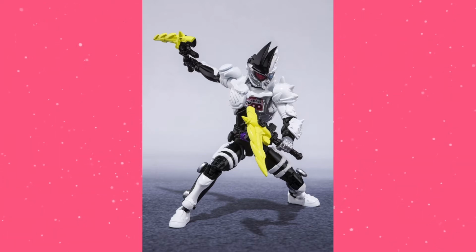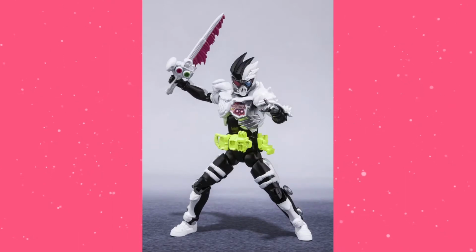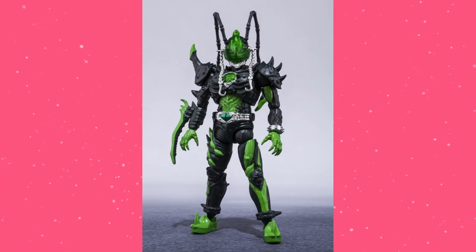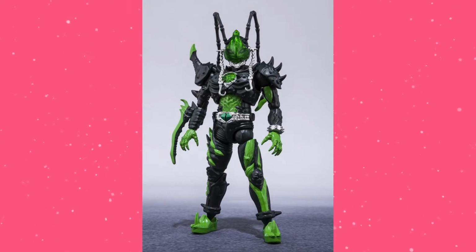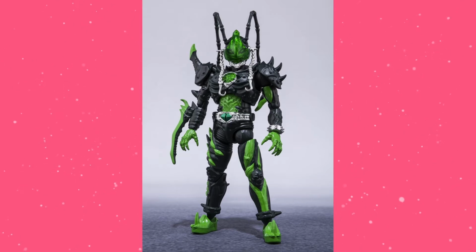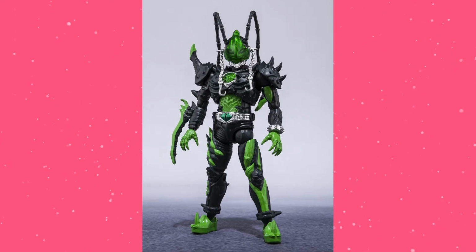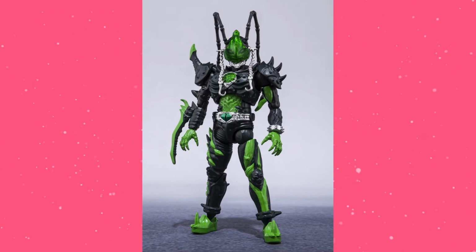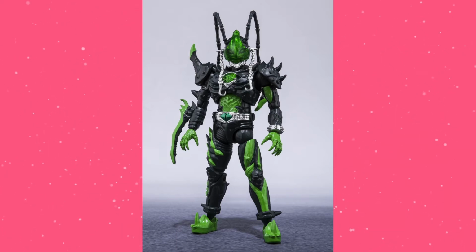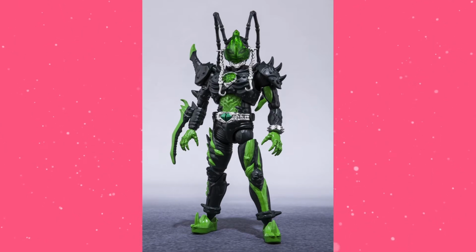But that is not all that comes in this set, because we have this very beautiful looking Joker Undead. This is a completely new mold, and something relatively uncommon for Shodo to do is the clear visor over the head. They really wanted to get that point across because there is painted detail underneath the visor, and I think it looks so good.